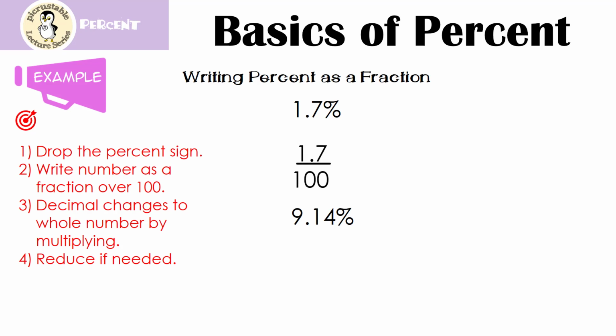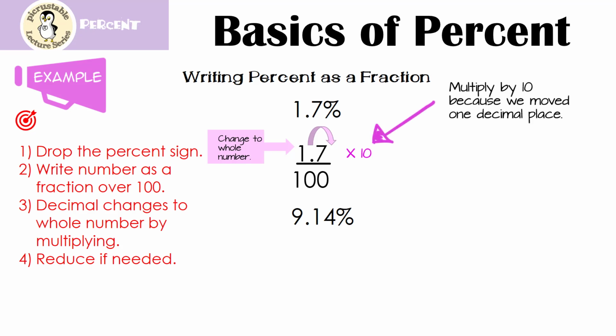1.7, and we write it as a fraction over 100, just like we did in the last screen. Now, I need to change this number into a whole number. That means I have to move the decimal one place to the right. That means I'm going to multiply by 10. Why do I multiply by 10? Well, I multiply by 10 because we moved one decimal place. 1.7 times 10 is 17. But if I do it to the top, I have to do it to the bottom. So I'm going to multiply 100 by 10, and we get 1,000. Since 17 over 1,000 doesn't reduce, that's my answer.